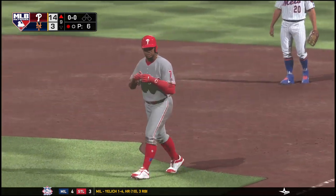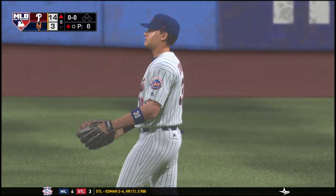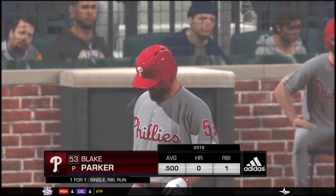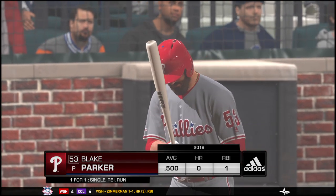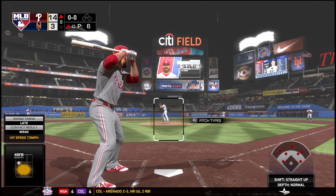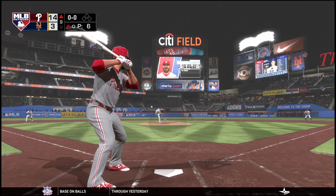The pitcher, number 53, Blake Parker. Digging in to try it again. He reached on a single in his first try. Yeah, he showed a little prowess with the bat right there, Dan. I'd be surprised if they don't attack him a little bit more carefully this AB.